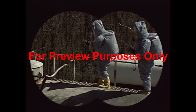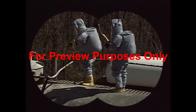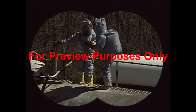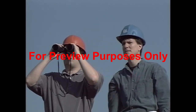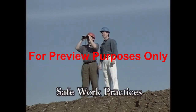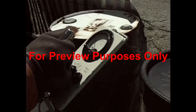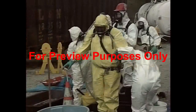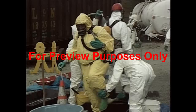But the use of PPE isn't the only preventative measure that the Emergency Response Plan discusses. The plan also covers procedures, the actions that you must take during an emergency in order to stay safe while you bring the situation under control. These are called safe work practices. Safe work practices typically include sealing off the emergency area in order to contain the spill, monitoring the release site for airborne impurities, and decontaminating any equipment or personnel that are leaving the contaminated area.